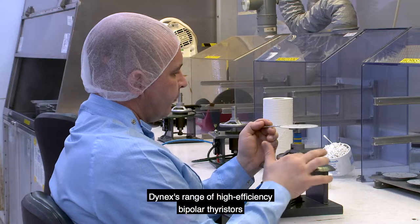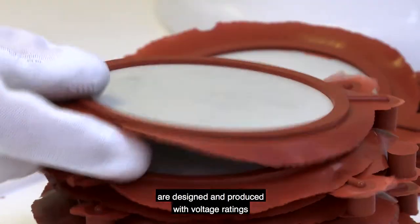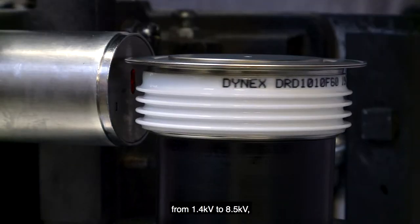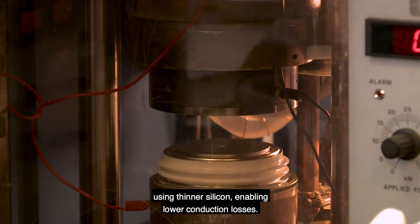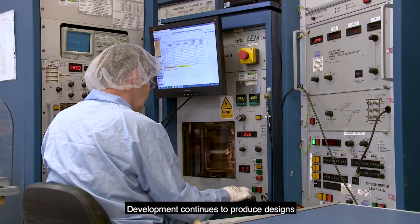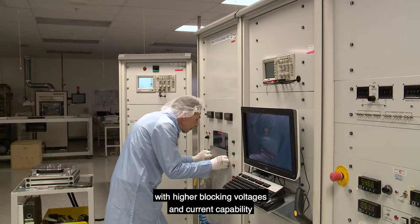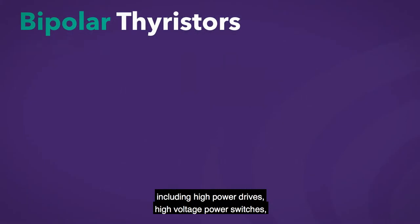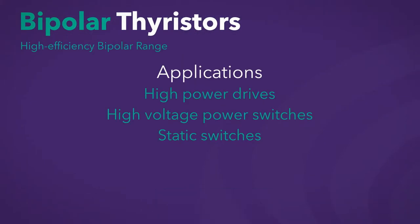Dynex's range of high-efficiency bipolar thyristors are designed and produced with voltage ratings from 1400 to 8500 volts, using thinner silicon, enabling lower conduction losses. Development continues to produce designs with higher blocking voltages and current capability tailored to particular applications, including high power drives, high voltage power switches, and static switches.